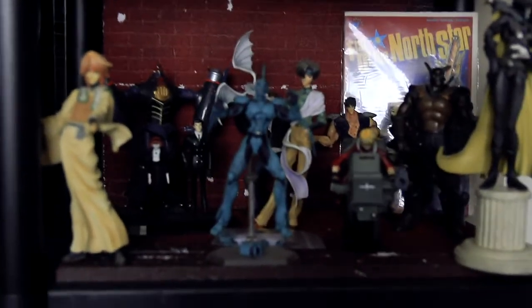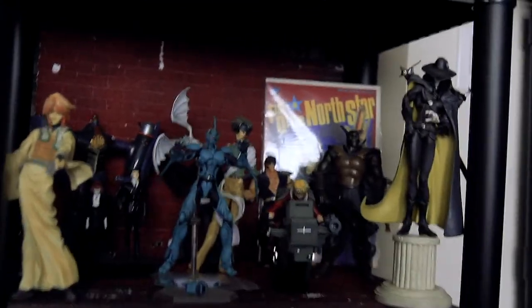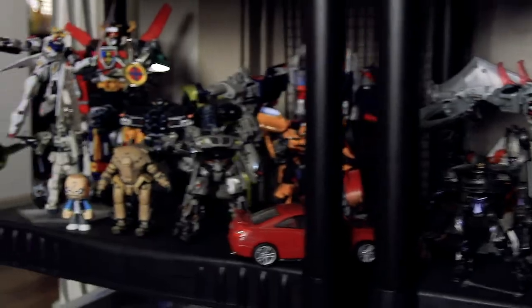But I definitely want to hook this one up. I feel like there's no reason for it besides just being the anime area, so I kind of want to give it some attention. Transformers.